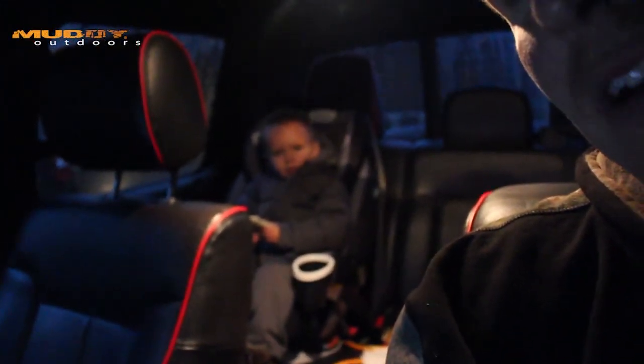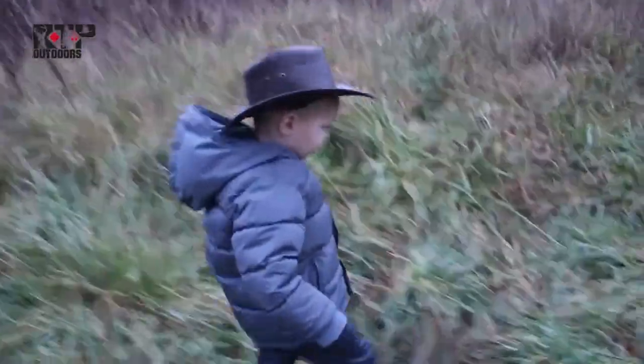He's ready to roll. So, anyway, guys, it is November 18th today, I think, somewhere in there. And got my little trapping buddy with me. And we're going to go check our coyote trap line that we got out.